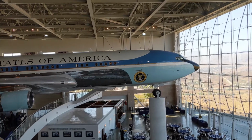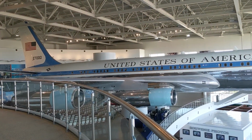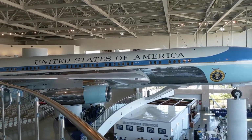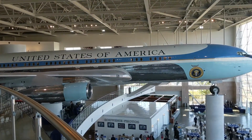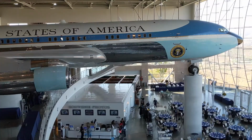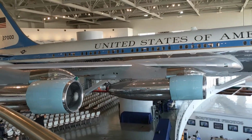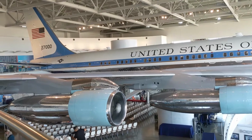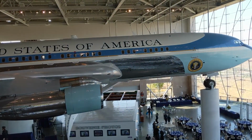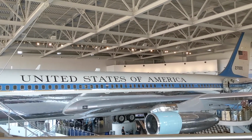And then this is pretty cool. They have an actual Air Force One that Reagan would fly inside the museum itself that you can tour. So the entire plane, as you can see, is indoors in the museum, and there's a walkthrough on the other side of the plane that you can actually go inside and see what Air Force One was like during the Reagan administration. So this is not something in every presidential library. So this is really cool to see on display.